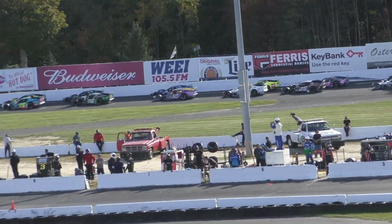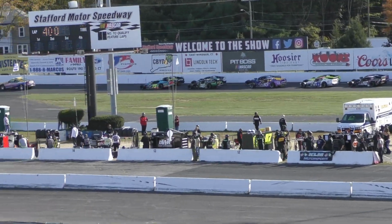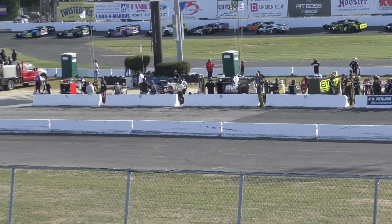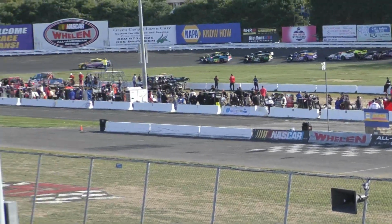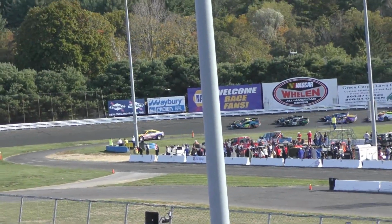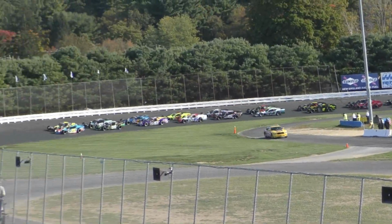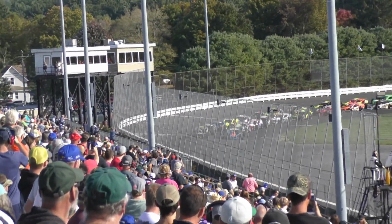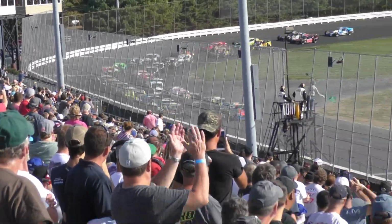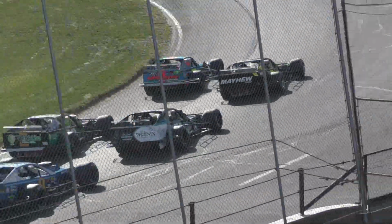Trouble also with the 54 car already, guys. The gauges are not working on Tommy Catalano's number 54 machine. One man has called every one of Mike Stefanik's 20 victories at Stafford Motor Speedway. He is the voice of Stafford, Ben Dodge Jr., who will take you to the green flag. Off turn number 4 in true Mike Stefanik tradition. We're green and racing modified style here for the Napa Auto Parts Fall Final from Stafford.